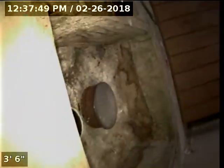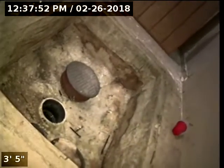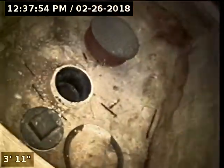Today we're at property address 4243 Southwest Vesta Street here in Portland. We're located in the basement of the home. We're going through a 3-inch ABS cleanout as our point of access. I'm going to insert the camera and check the overall condition and serviceability of the sanitary sewer line.